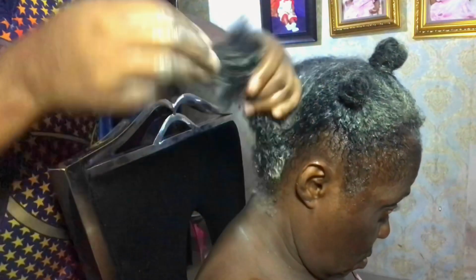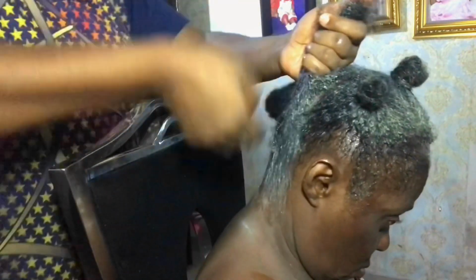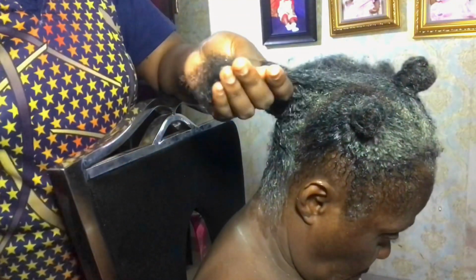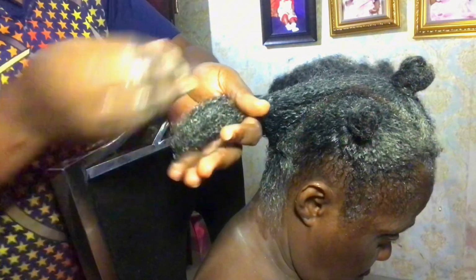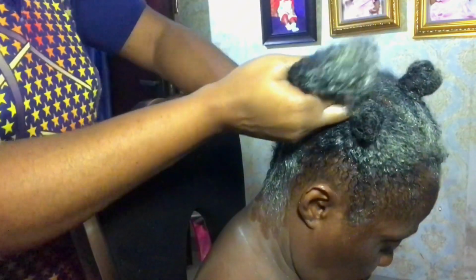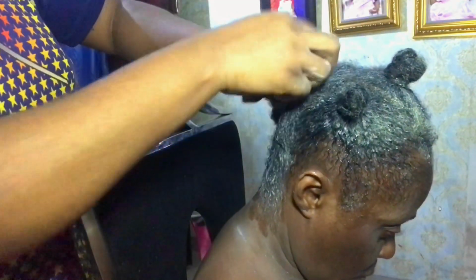I'm going to say this: if you're on natural hair and you're on mini twist, mini braid or weaving, please ensure to always hydrate and moisturize your hair. Do not get so busy to the point where you have to abandon your hair. It will get all matted and your hair will break terribly. I'm saying this because this is what I experienced.